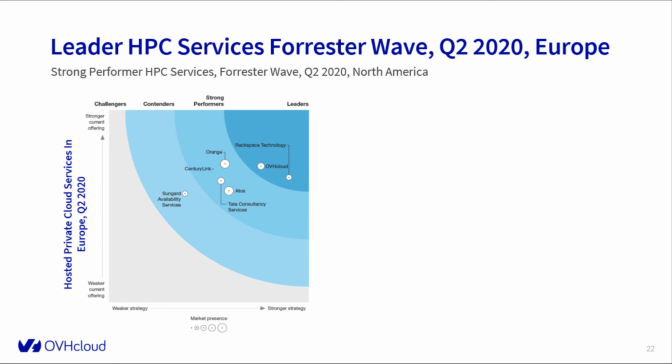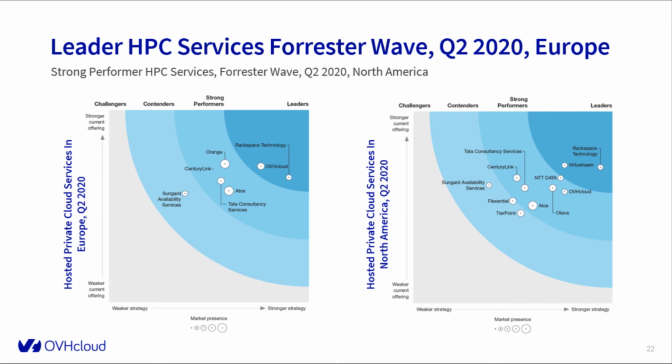OVH Cloud was recently named one of the European leaders in the hosted private cloud services segment, with the highest scores possible in the criteria of roadmap execution, vision for the future, as well as market approach and customer numbers, focused on strong cloud infrastructure solutions for customers of various sizes. And just 3 years after first entering the U.S. market, OVH Cloud is very honored to be named one of North America's strong performers in the hosted private cloud services segment, with the highest scores possible in the criteria of pricing scenarios, execution roadmap, vision of the future, as well as strength in market approach.